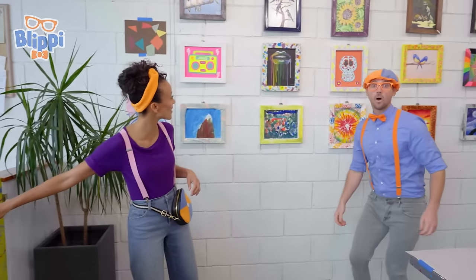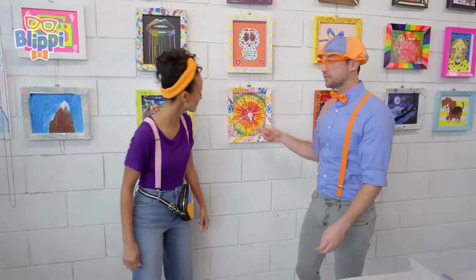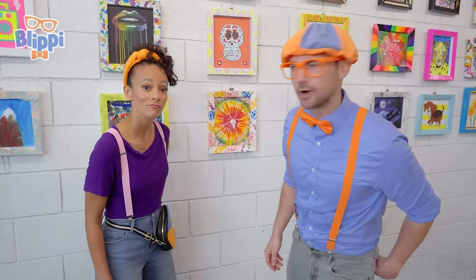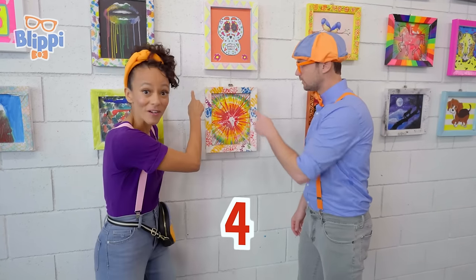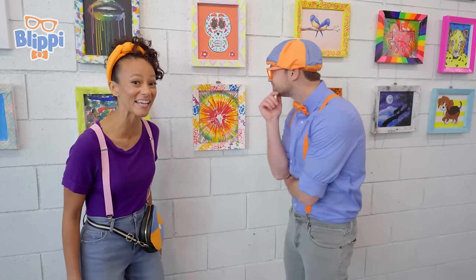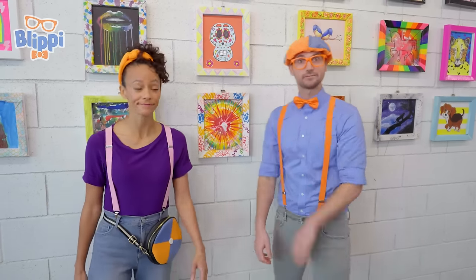Whoa, look at all these paintings. There's so many and they're all in frames. All the frames are the same shape. Do you know what shape that is? It kind of looks like a square. That's right, because there's 1, 2, 3, 4 sides. But look, Meekah, these are longer than these. You're right, which means it's a rectangle. Okay, all the frames are the same shape, so they're all the same.